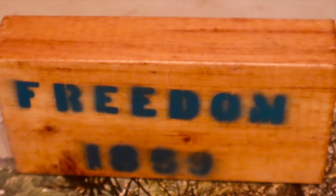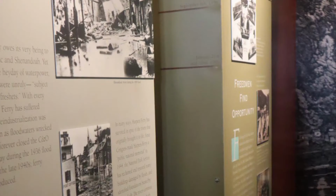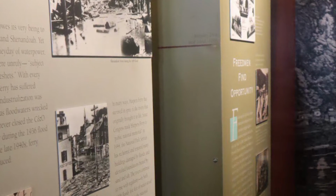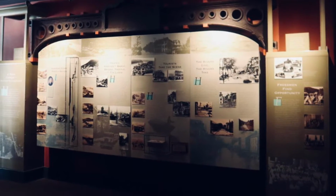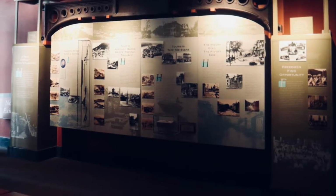This refers to the John Brown raid. So above this display is part of the Bowman Bridge. It was retrieved from the Potomac River in 1986, 50 years after the 1936 flood. Okay, so this shows you how high the flood waters got and the different floods they had in this area. And then this shows you the part of that bridge over the displays.